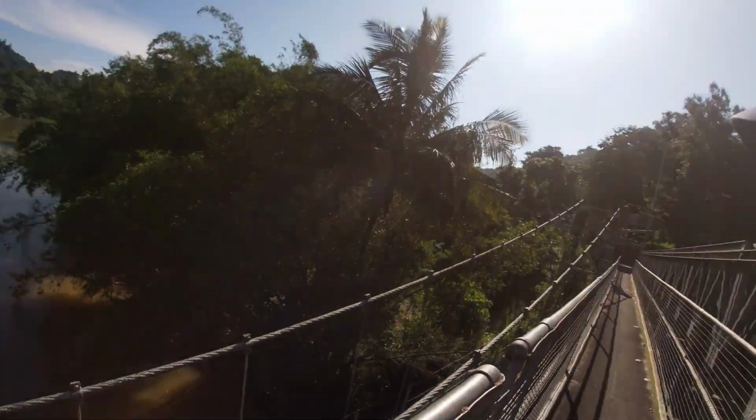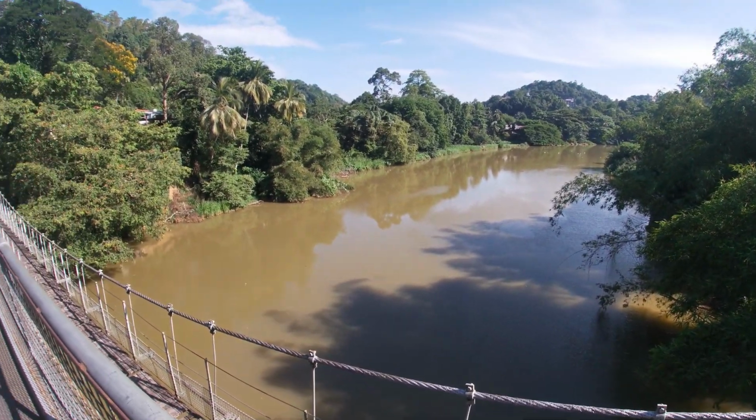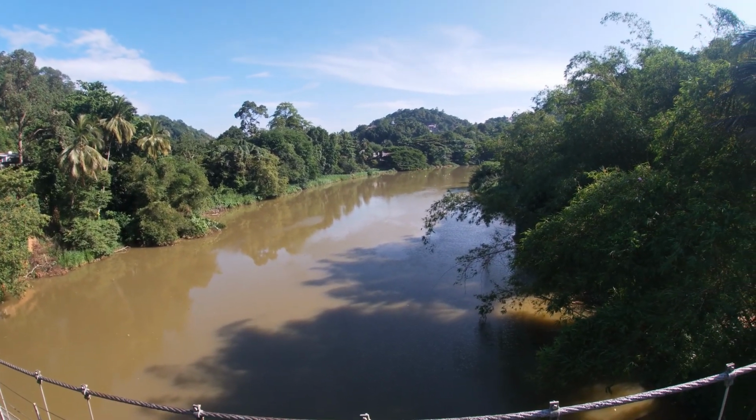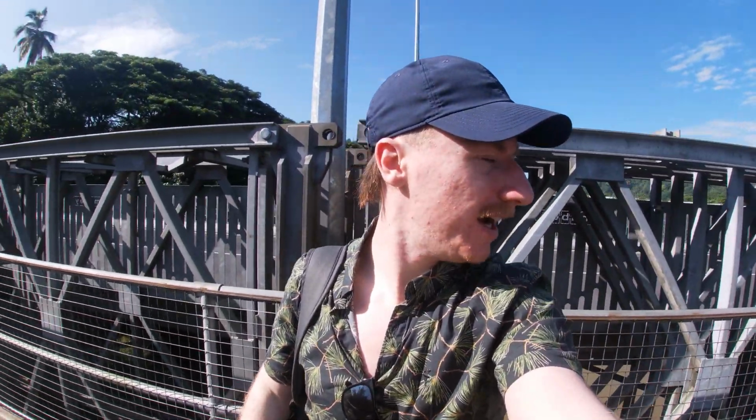And let's look at this river here. This is the longest river in Sri Lanka, by the way. It's pretty nice. Sri Lanka, of course, is famous for its nice nature, and later on we're going to be doing a safari, so we look forward to that. Get to see some elephants and stuff like that. That's the real reason they came, to get away from the cities and towns.